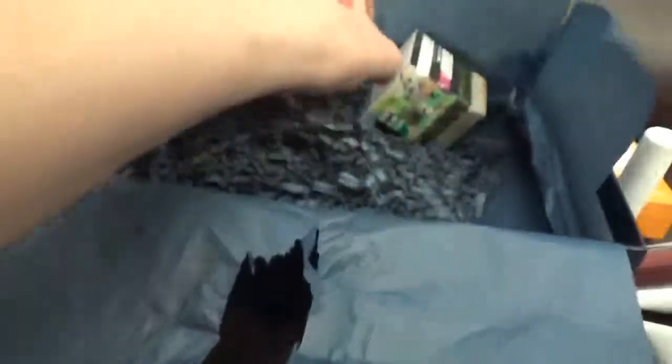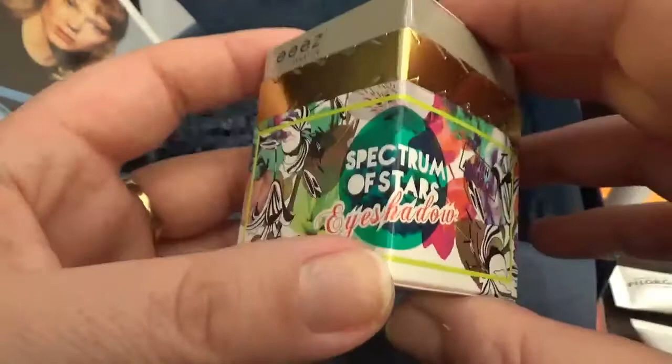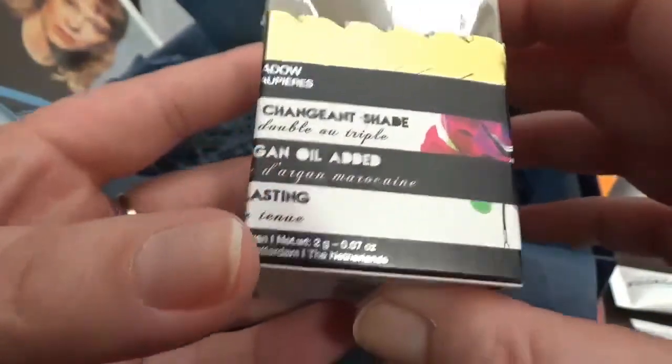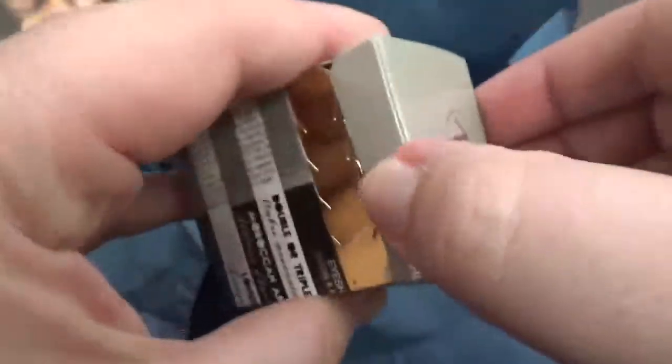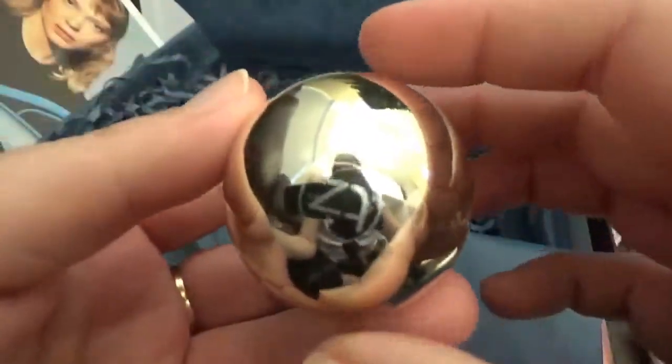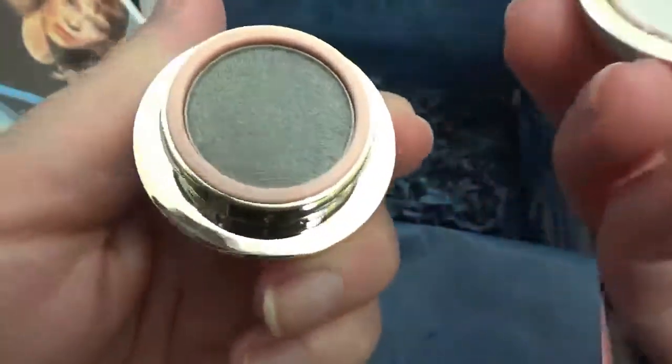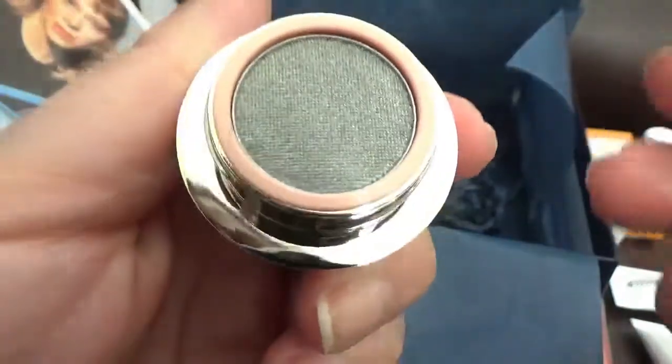And then the last item in the box, we have this guy. It's an eyeshadow. And let's see what we have inside. Okay, look at this. This is so cute. It's Pearly Mist. Very cute. This is the color.